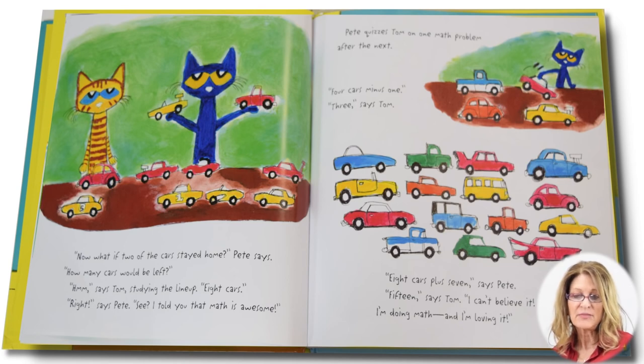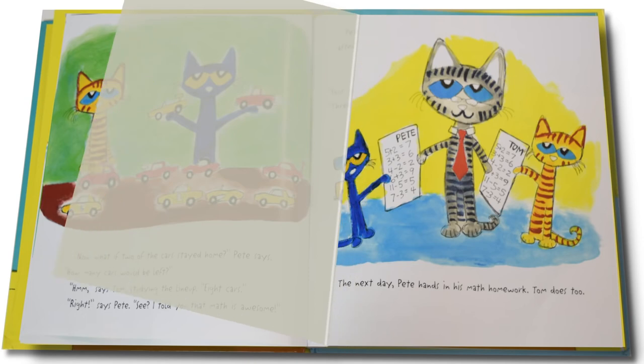Pete quizzes Tom on one math problem after the next. 4 cars minus 1. 3, says Tom. 8 cars plus 7, says Pete. 15, says Tom. I can't believe it. I'm doing math and I'm loving it.